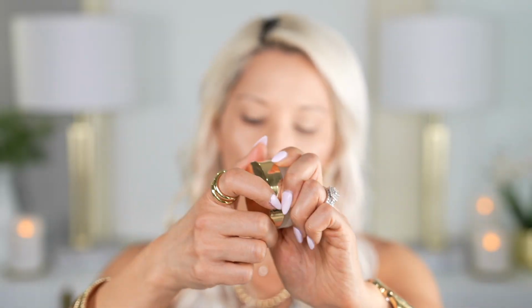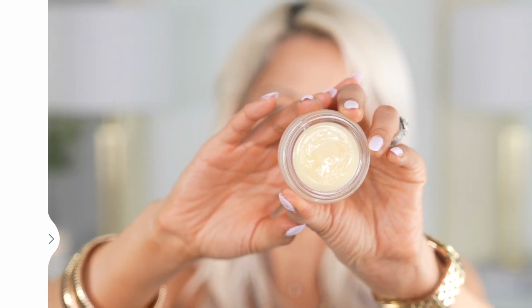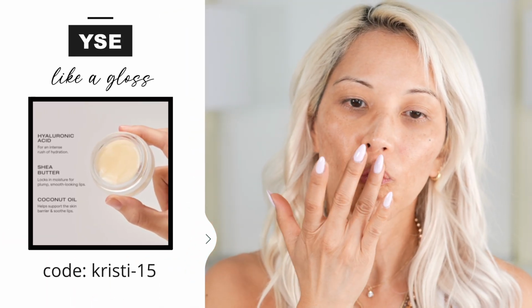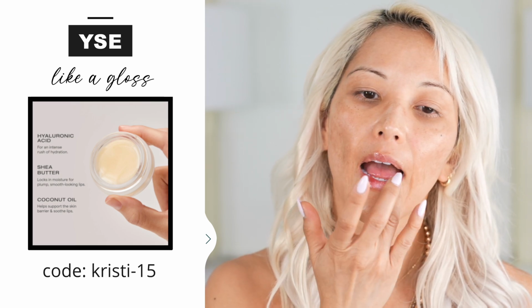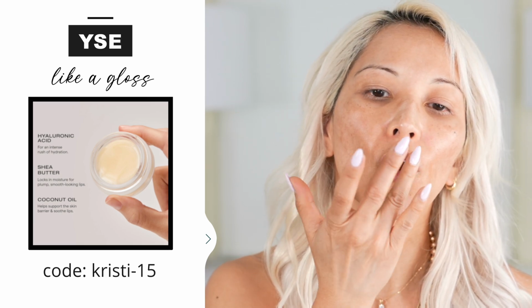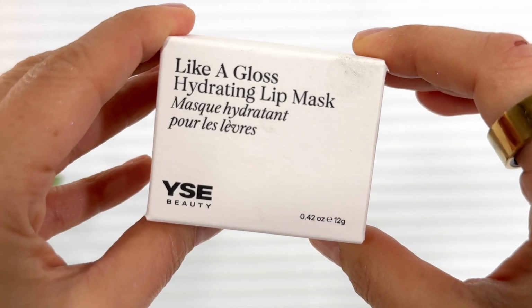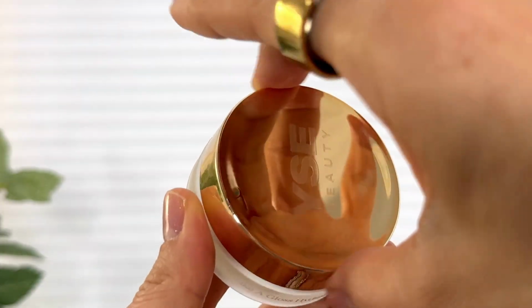Sorry, you guys. And this is the Like a Gloss Hydrating Lip Mask. I put that on before I did my makeup when I was doing some of the skincare B-roll, but I really like it. I did take it off because I like to put foundation on my lips. That's just my method. But I ended up putting some of it back on, just so you guys know that. I really like this lip mask. It is one of the best lip masks I've ever used.